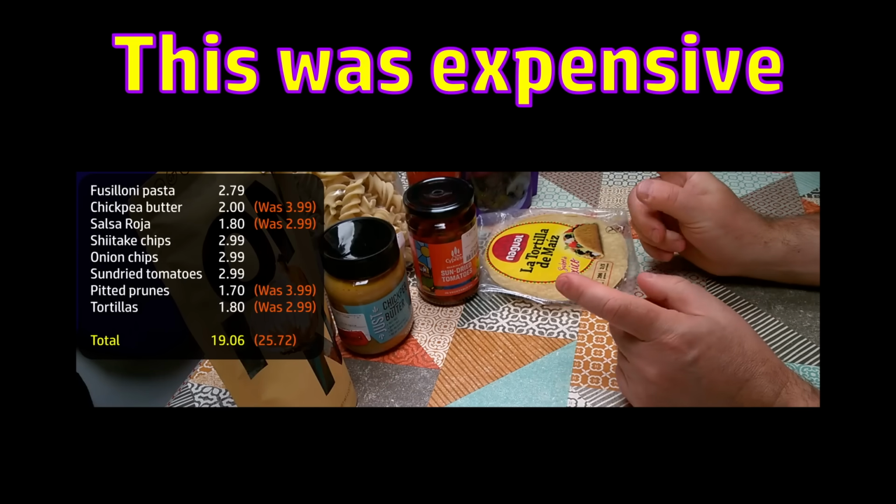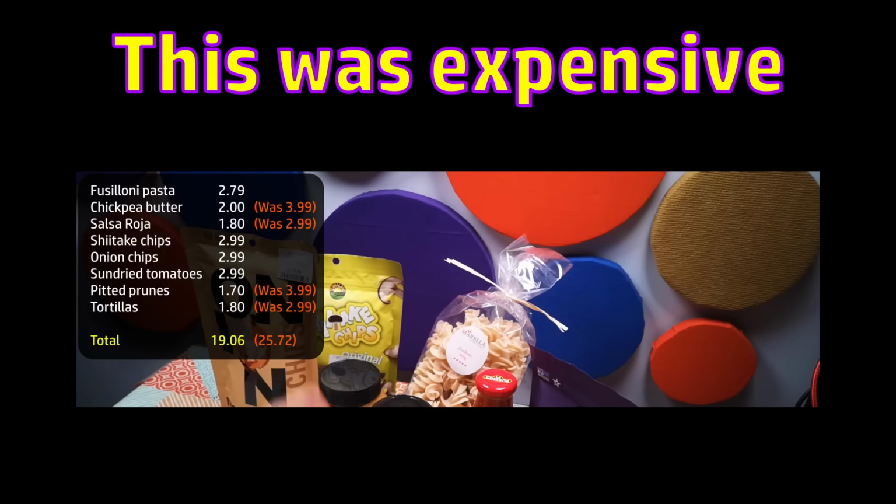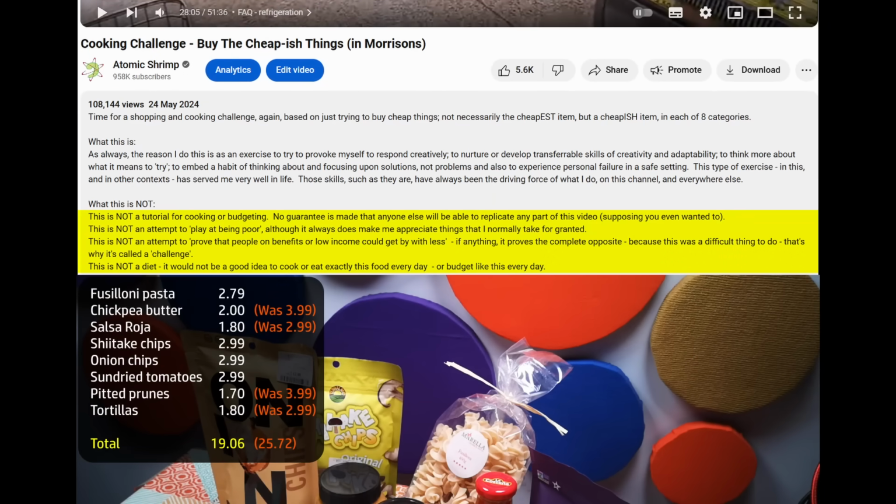Firstly, we need to keep in mind this was an expensive shopping basket, and so some of the successes of the day are a straightforward result of just throwing money at expensive ingredients. This was an experiment in thinking on my feet, nothing more. So I'm not recommending this menu, and for the same reason I shan't bother with a detailed nutritional breakdown. This is not a diet.